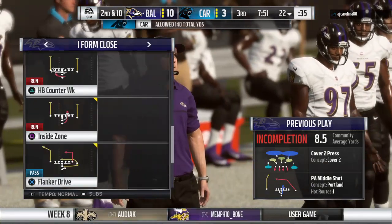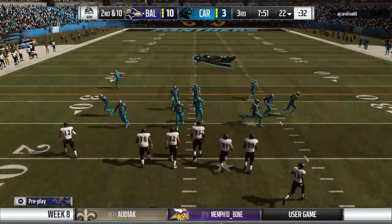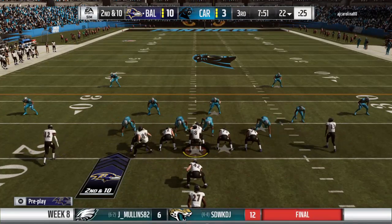They're throwing to start the drive, but that one incomplete. We've seen these defenses make enough opportunistic plays to keep this one low scoring. Flying around, making plays on the ball, and we see yet another errant throw as a result.